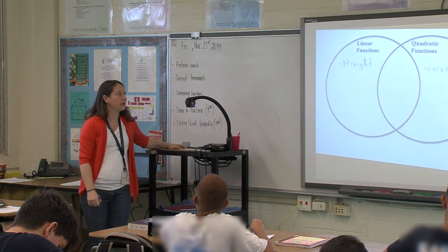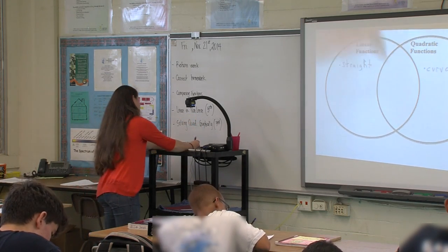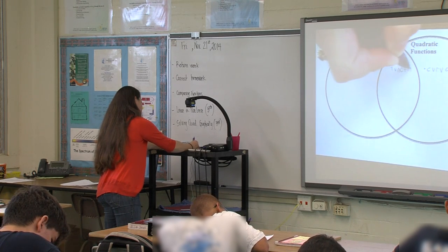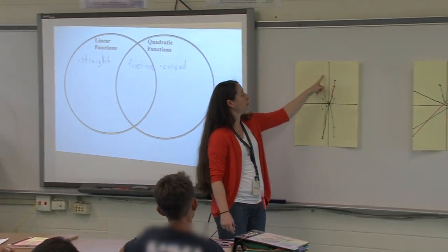Anything? Can they be the same? Yeah, sure. If you want to fill in the middle, what's in the middle? They can both be functions. They're both functions. Good. Hence the name, functions, underneath them. They pass the function test. Okay. Vertical line test. Good.